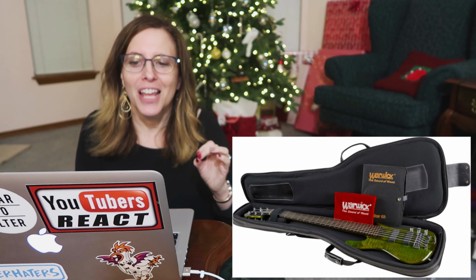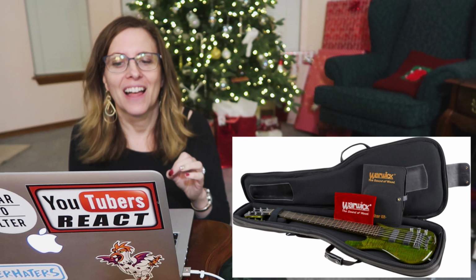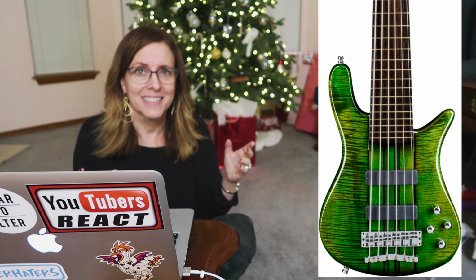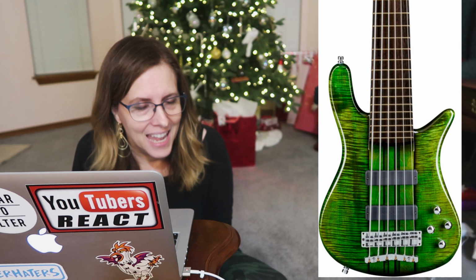It has a handmade genuine leather bag by Rock Bag. It has a certificate of authenticity. And what is this beautiful green Christmas bass gonna set you back? Is it gonna set you back $7,000 like the bass we just looked at? No. Is it gonna set you back $10,000? No, not a thing of beauty like this. This beautiful bass is $11,999.99. So to the rest of us, that is $12,000 for this beauty. And there's still time to order.